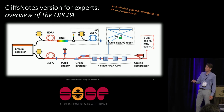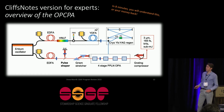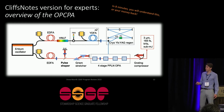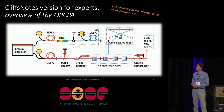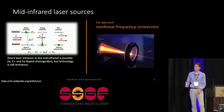The other arm of the system also has an EDFA to amplify your light at 1.5 microns, and this is the seed of the OPA. We shape the pulses, we stretch the pulses to do chirp pulse amplification, we amplify those 1.5 micron pulses using OPA, and in the process we generate 3 micron light. This is then compressed and produces 3 micron pulses that at the moment are below the millijoule threshold, but we're currently scaling up powers. Okay, now I'm going to explain what all of that meant.